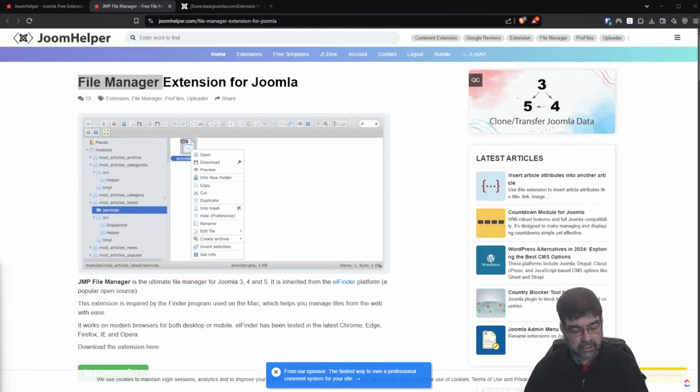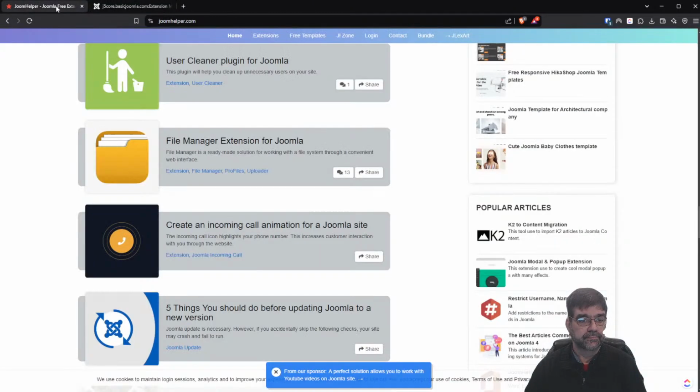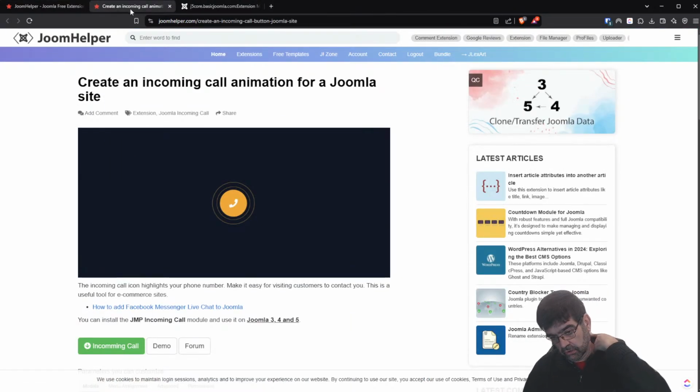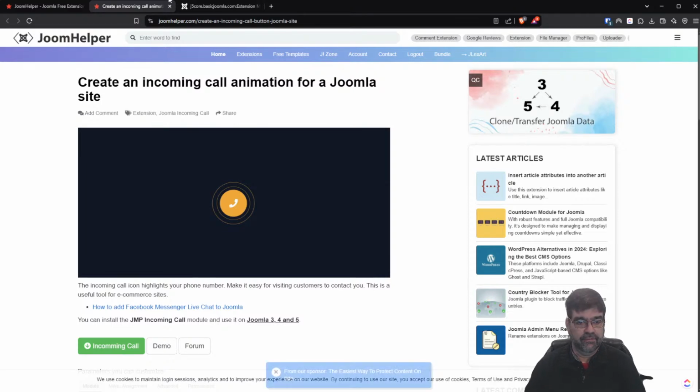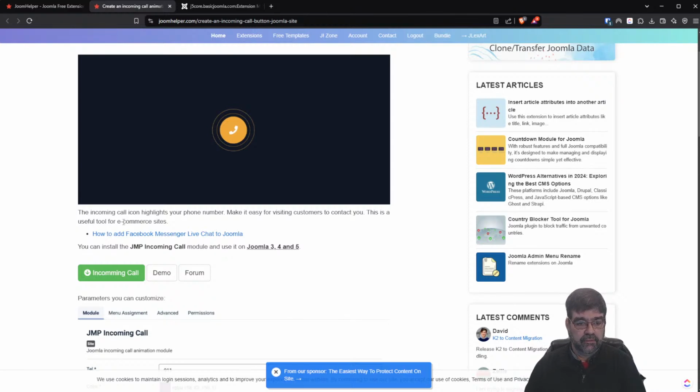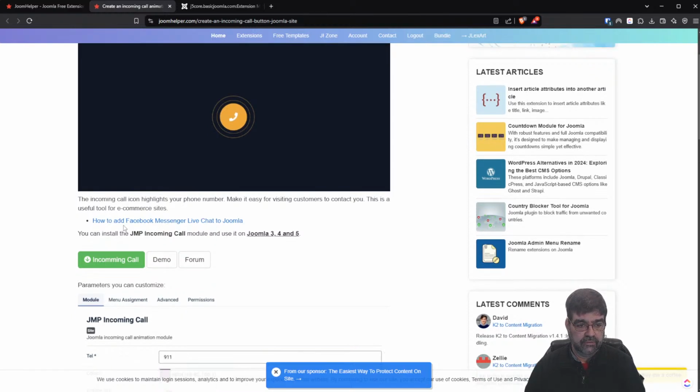All right, so I am just going to add that to my list of what we have looked at. Paste as plain text, that's a good one. File Manager. Create an incoming call animation for a Joomla site. Okay. So many of these I've not looked at. This is like trying a whole bunch of new flavors of chips. An incoming call icon highlights your phone number. Make it easy for visiting customers to contact you. This is a useful tool for e-commerce sites. You can install the JMP incoming call module. Use it in Joomla 3, 4, and 5.